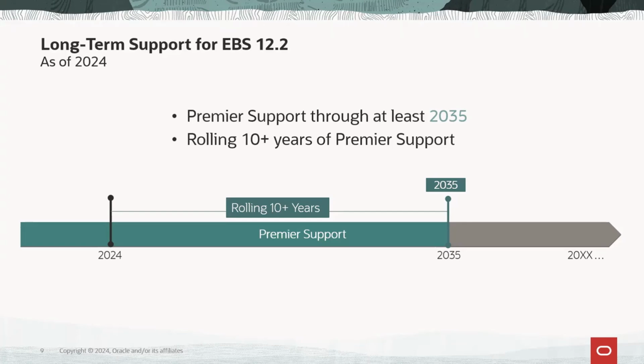What we have is long-term support for 12.2 that's predicated on what we call the rolling 10 plus years of Premier support. And what that basically means is that at any point in time, you can look out 10 years and know that you'll still have Premier support for 12.2 until such a time as we announce to the contrary. And so far, as each year goes by, we've actually been extending the Premier support window by an additional year. So you can see that as of today, the end of Premier support is set at 2035.